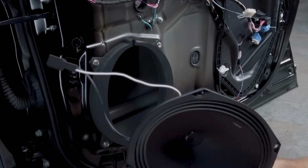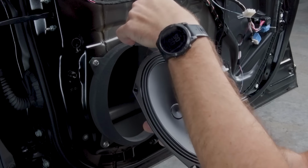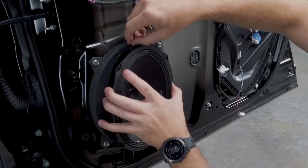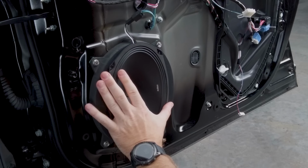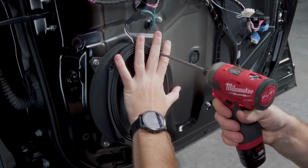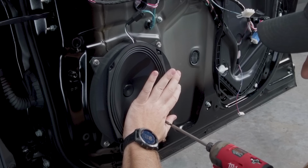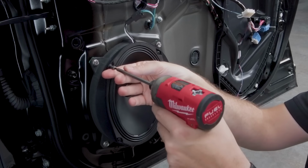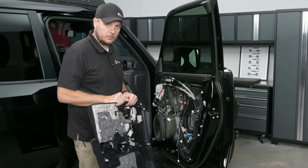All right, now we can grab our 6x9 speaker. Again, attach your speaker wire connector. Connect our wiring to the factory wiring. There we go, snapped right into place. Put the wires in the channel. Grab one of our Phillips head screws. Get one of them started, and we'll get the other 3 started, and then we'll tighten them all down. All right, there we are. With our speaker installed, now we can grab our door panel and put it back on.